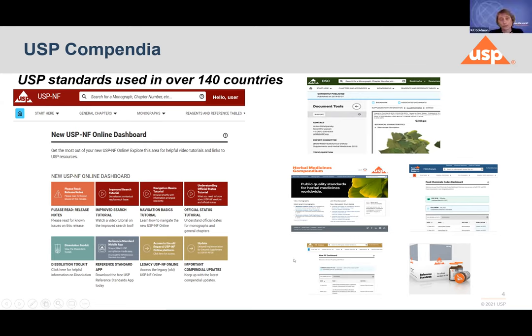One of the most important things we have is the Pharmacopeial Forum. We publish proposed standards in the Pharmacopeial Forum. It's open for comment for 90 days, and we very much want to hear specific comments about the standards from industry. And we also sell the associated reference standards.